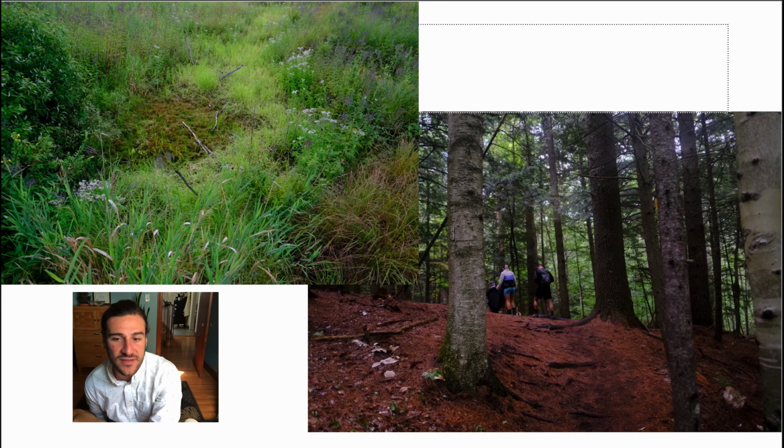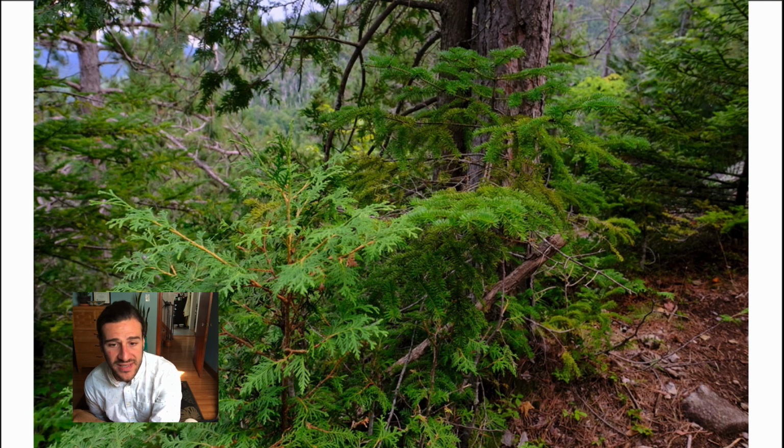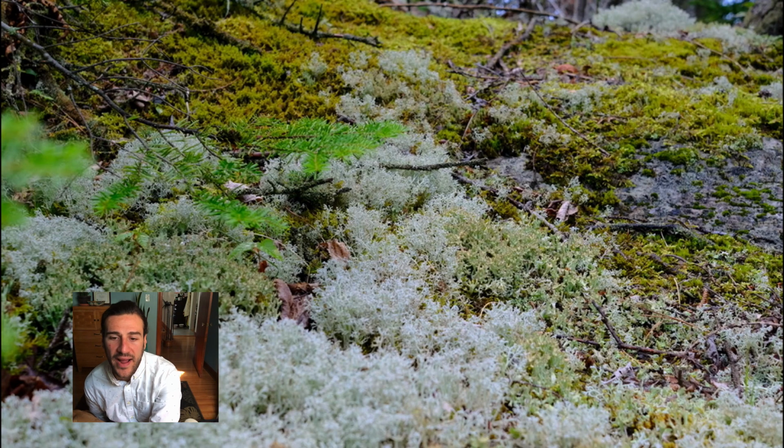I experienced vertical zonation firsthand, from the bottom of the grasses to the deciduous forest, to the mixed deciduous forest, to the just straight up conifer forest, all the way up to tundra-like biomes that are dominated by mosses and lichen. So really, really cool. Absolutely love it. If you haven't been to the Adirondacks, definitely check that out.